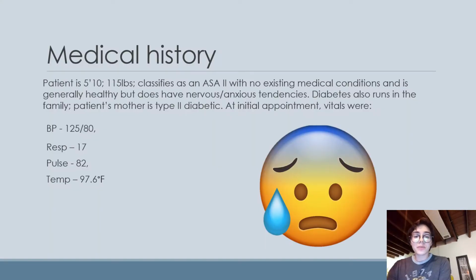Medical history: the patient is 5'10", 115 pounds, classified as an ASA 2. For the most part, he was very healthy, with no existing medical conditions, but he did express having nervous or anxious tendencies. Diabetes also runs in the family. The patient's mother is a type 2 diabetic. At the initial appointment, his blood pressure was 125/80, respiration 17, pulse 82 beats per minute, temperature 97.6 Fahrenheit.